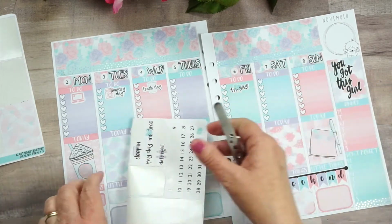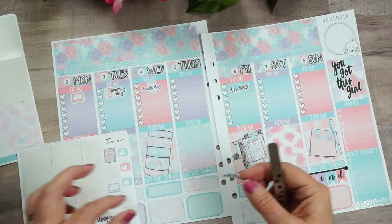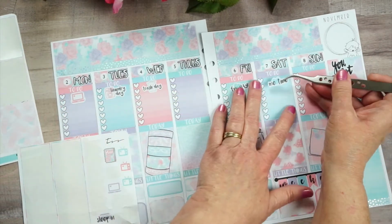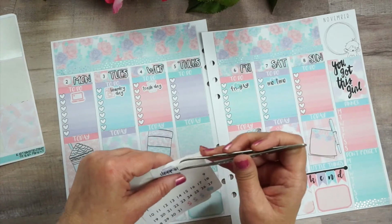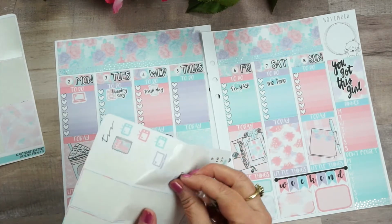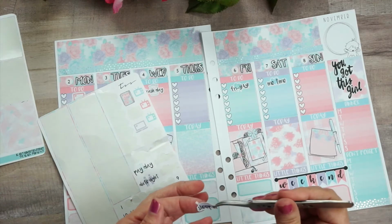for Friday. Saturday, this weekend is Keith's weekend to work, so I'll just put the me time there because I'll be there. He'll be at work. Sundays usually is the day that I will sleep in. So, I'll use the sleep-in stickers for Sunday.